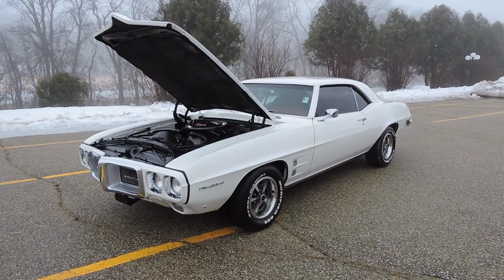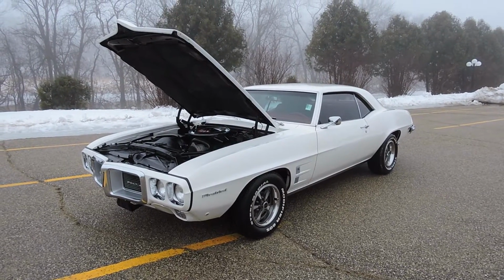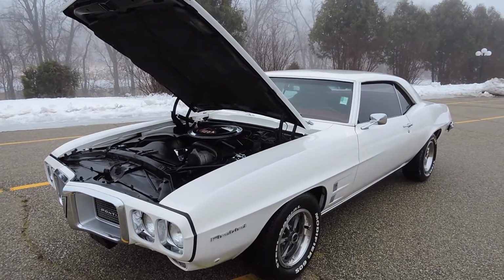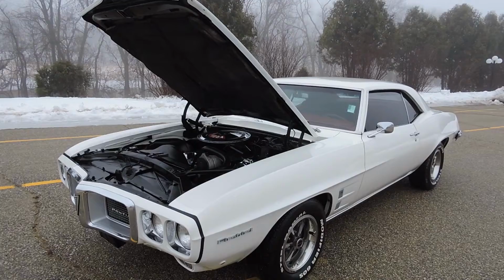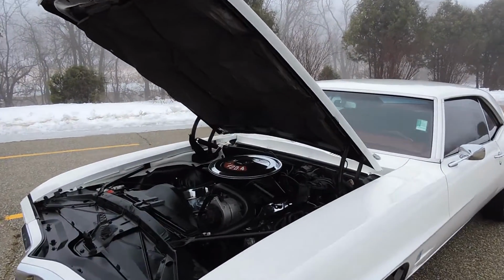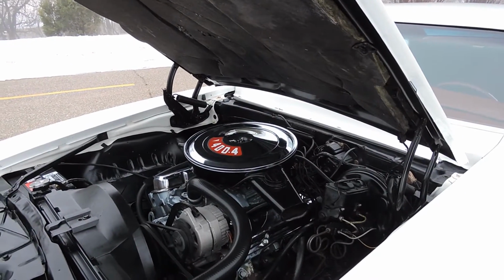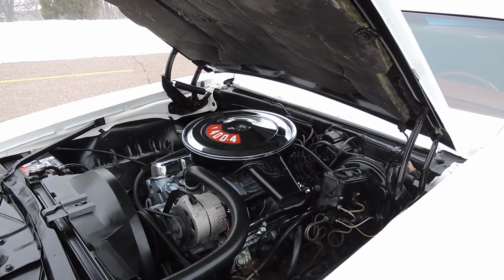Man, I can't wait to get behind the wheel of this beautiful 1969 Pontiac 400 big block, numbers matching car. This is an original 87,000 original mile car that has been meticulously restored a few years back. I'm guessing around 10 years ago was the restoration. I know the previous owners owned it for 7 years and it was restored when they got it. But just very, very nicely done.